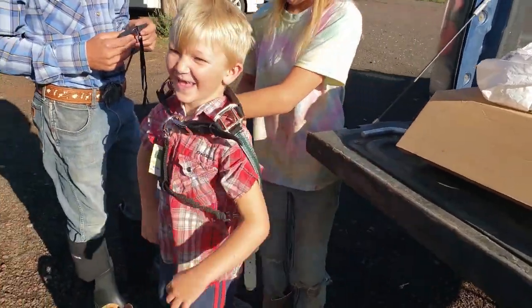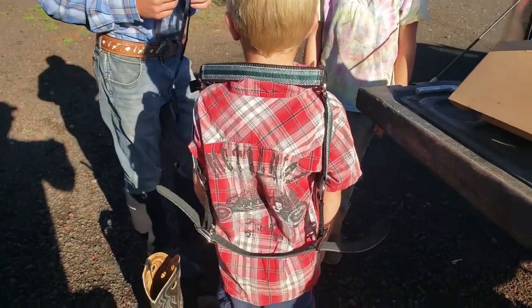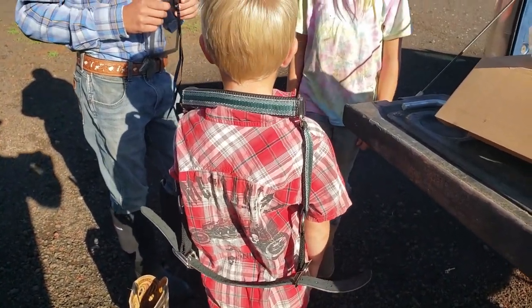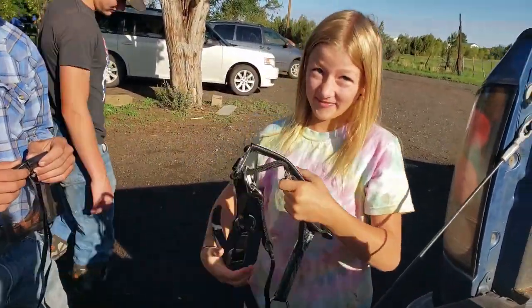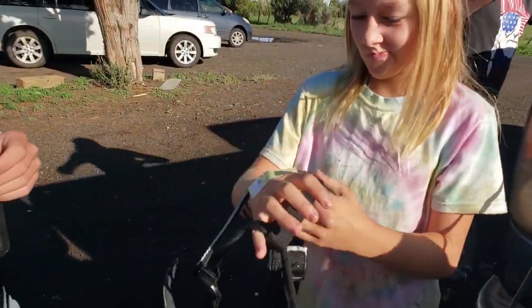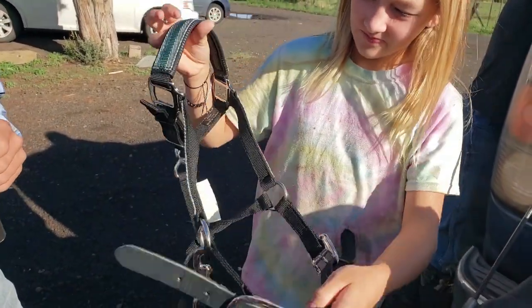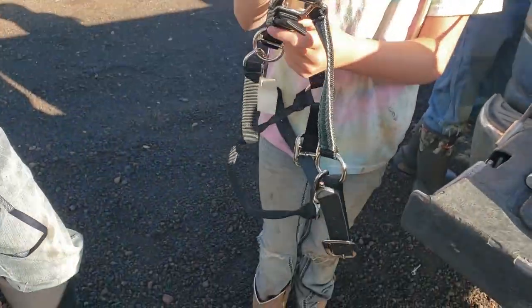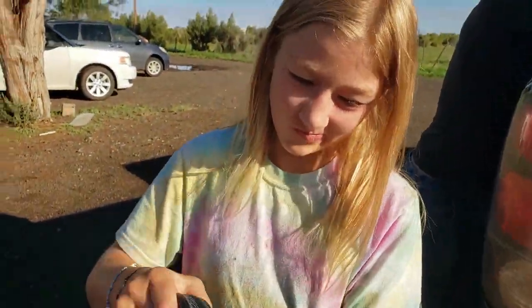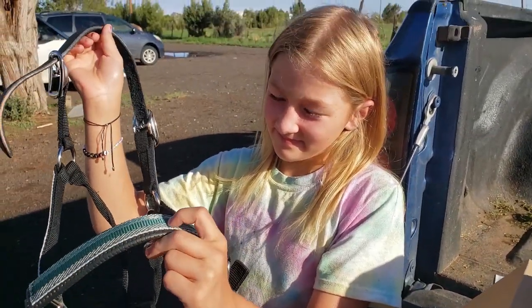Show it off, George. Let's see that thing. Turn. There you go. All right, take it off there. What do you think? Think it'll fit your horse? I don't know. It might be big on him, but we'll try it. And it can change the adjustments like there. That's awesome. I think it's going to match Polka Dot's color, the silver, and I think it's going to accent his eyes. What do you think?